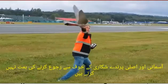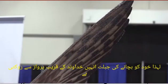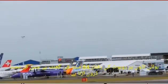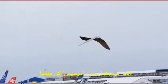It imitates a raptor in the sky, and real birds don't dare approach for fear of the predator. Therefore, the self-preservation instinct prevents them from flying near the airport. The speed of the robot is 80 kilometers per hour. The drone flies under the control of an operator, but specialists are already working on the creation of an autonomous model.